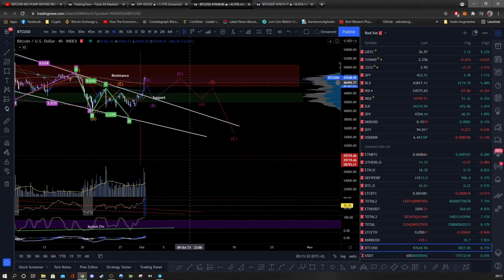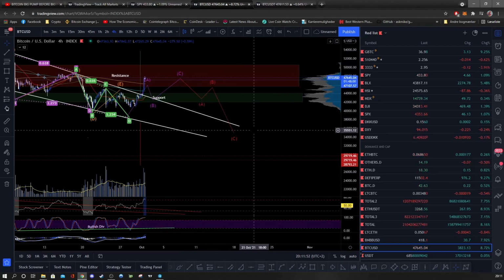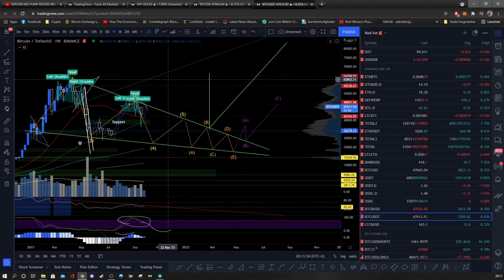I still believe that we will get a heavy rejection at this area, and I'm talking about all the way to actually the 52,000 area to 50,000, right? So yeah, 50,000 area around this red box, I believe we will get a rejection, and when we hit the C area, we will go to an ABC correction. I strongly believe that, because on the macro level, we are still in a downside, guys.